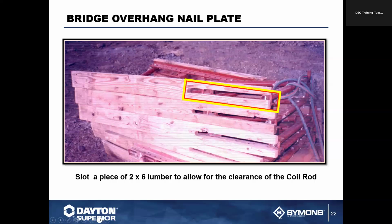That slot is only there to accommodate the 1/2 inch coil rod. So if your coil rod is only going from point A to point B on this job, you only have to notch so far. A lot of contractors, if they own their brackets, will notch this the full length, because then this bracket will be ready for the job today. If they finish the job next month and ship them to another job, it'll be ready for the next job. So this is a quick and easy way to put your nail strip in place for all your form work.